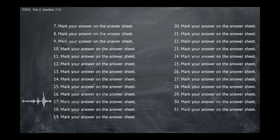Number 17. Why are we moving the camera display? A. They like taking pictures. B. Near the main entrance. C. Doesn't it look better here?